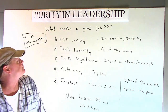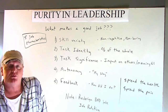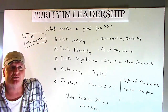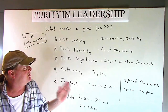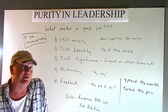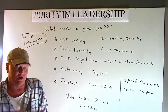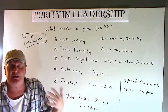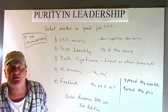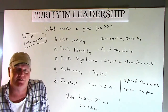So the five job characteristics model. What can you do to improve a job? Why would you care? Well, if you want the people to stick around and not get bored, this is important stuff. Now, if you go back and look at the video for Herzberg and Maslow, you'll see that people want meaningfulness, they want achievement, they don't want to be stuck in a repetitive, boring job. And surely, to goodness, there's some way that you can make a job better, right?